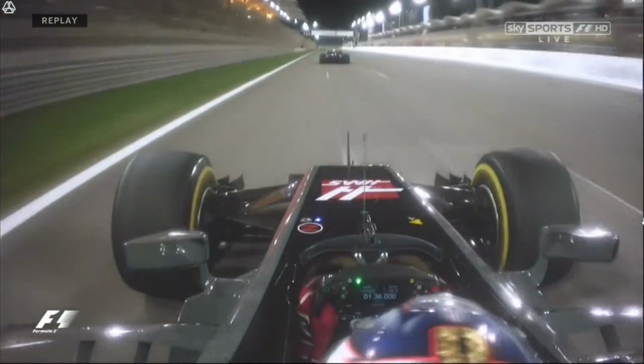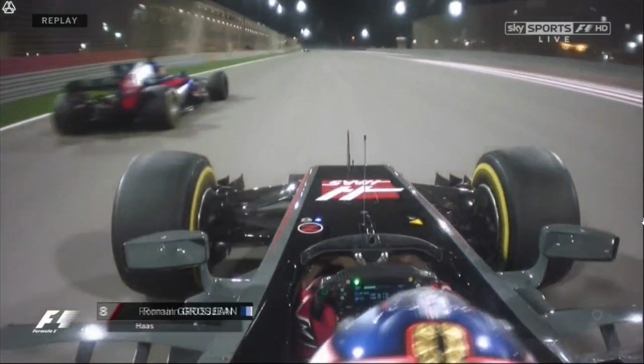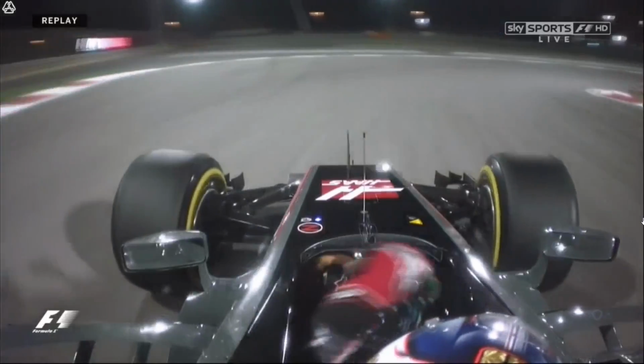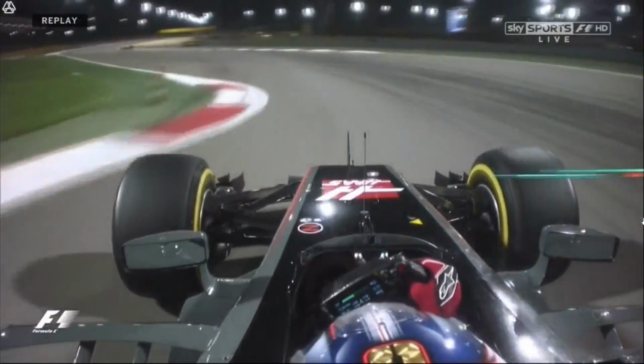This is what it looked like on board the Haas of Romain Grosjean. He was 5th here this time last year, the best result that Haas have had in Formula 1. It's a good engine, that Ferrari, isn't it? Good engine. No wonder Vettel's getting up the road nicely with it.